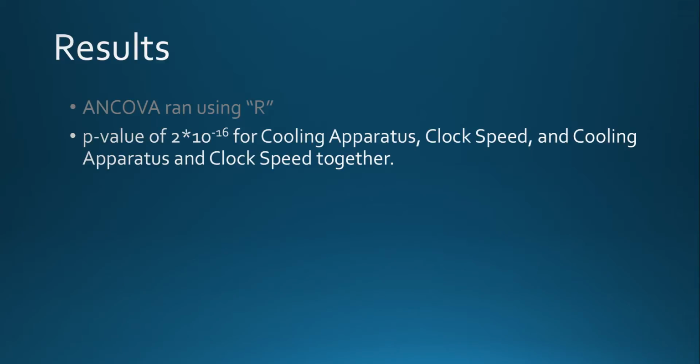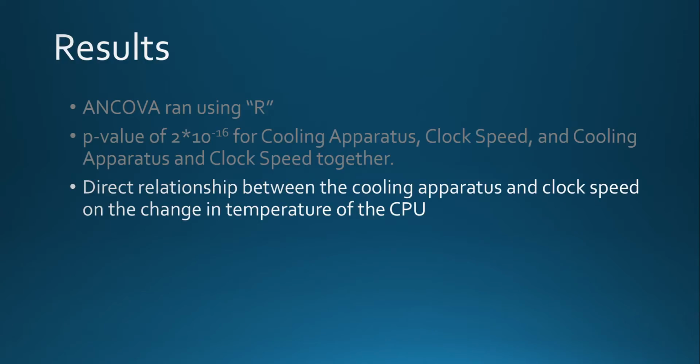After running the test, I found a p-value of 2.10 times 10 to the negative 16 for cooling apparatus, clock speed, and cooling apparatus and clock speed together. With this p-value being less than 0.05, I was able to reject my null hypothesis. This proved that there was a direct relationship between the cooling apparatus and clock speed on the change in temperature of the CPU.